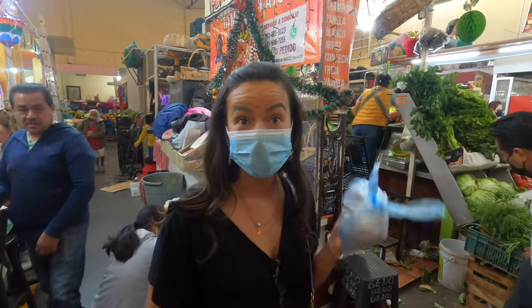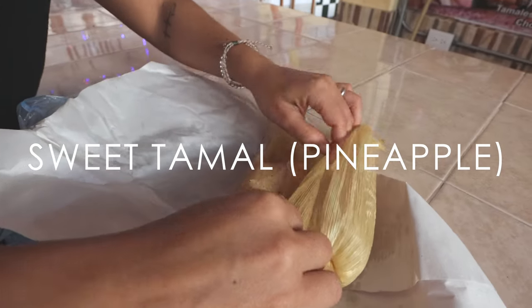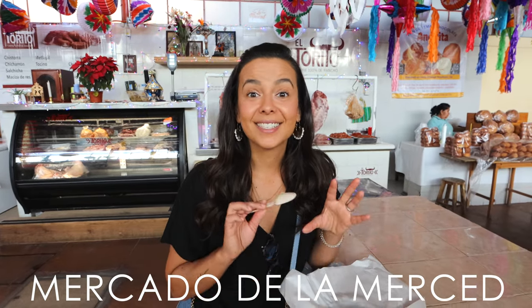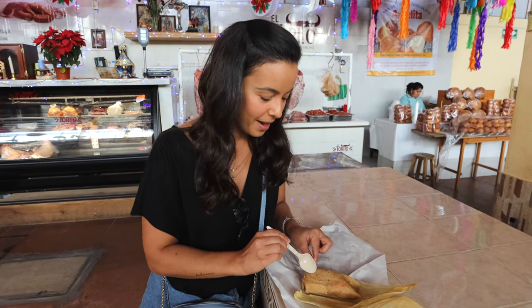So the first time that we've ever had a sweet tamale. It's exciting. So we're at this market called Mercado de la Merced, and this was highly recommended to have local traditional Oaxacan foods. And we were on our way to have the most iconic dish in Oaxaca City. And we saw this, and it's crazy because this is also super famous in Oaxaca, but I've never had a sweet tamal.